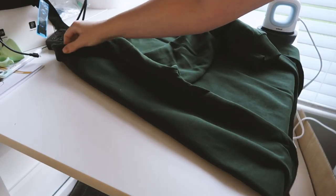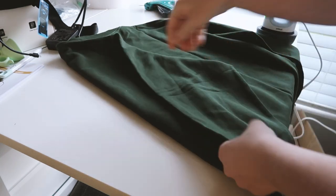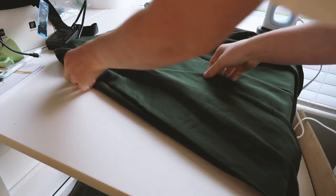So this folding technique is a little bit time consuming and a little bit tedious, but I definitely think it's the best way to get it flat and get it ready for the bag.